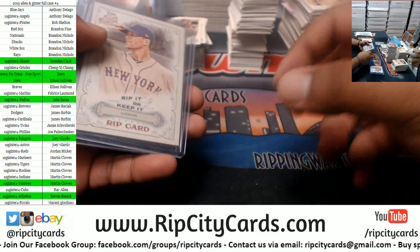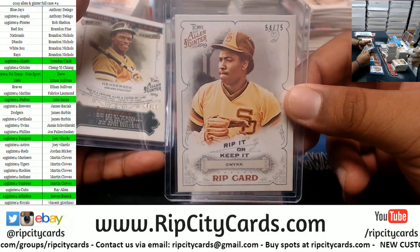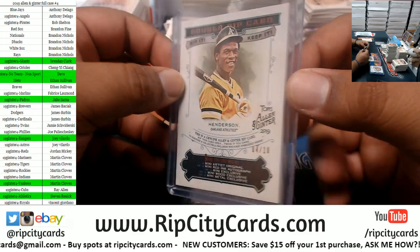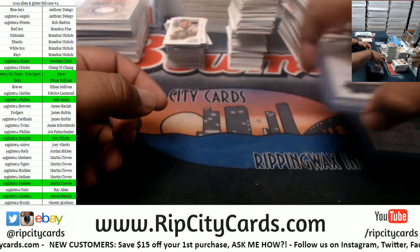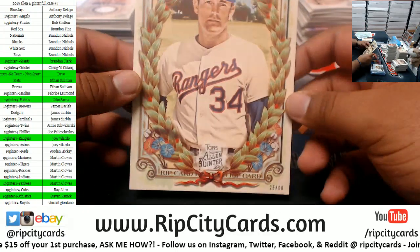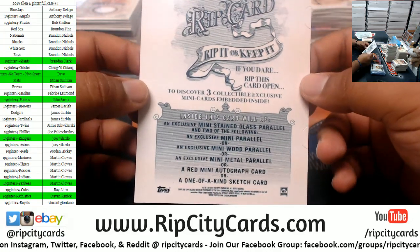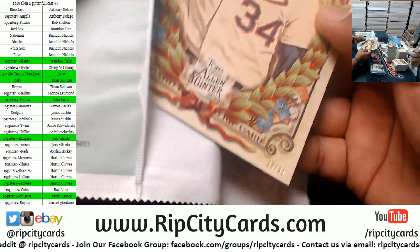Very nice. And rip cards, we have a DeGrom to 75 Mets, a Gwynn to 75 Padres, a double rip card for the A's. We have Henderson on one side, Eckersley on the other, 4 of 10. And we also have a box topper triple rip card, which is Nolan Ryan of the Rangers. As I said earlier, bottom right corner a little dinged up, unfortunately. But everything else looks good. Three collectible exclusive mini cards inside. So there's that.